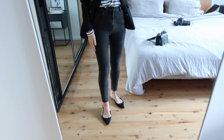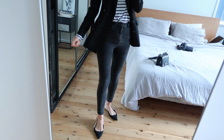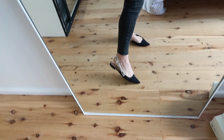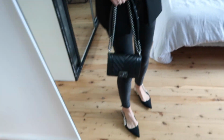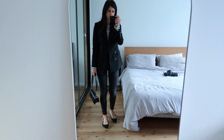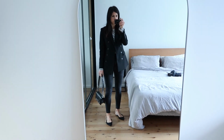My jeans are again my Dr. Denim jeans. I just love these, and they go with everything. I love a good dark gray skinny. My shoes are my Dior slingback flats again today, just because I wanted something very simple. And then the bag that I'm using is my Chanel Chevron boy bag. It's been a while since I used this, and I figured I wouldn't need too much on me today. So that is a look at the full outfit.